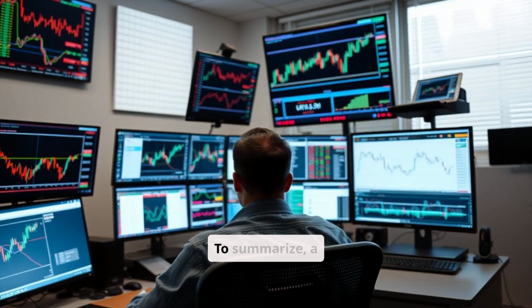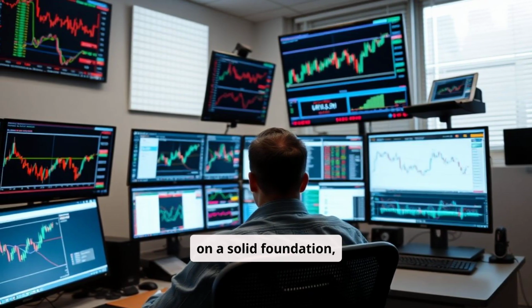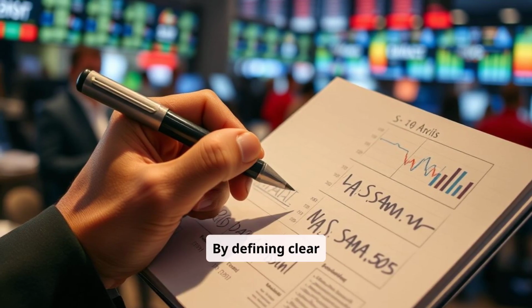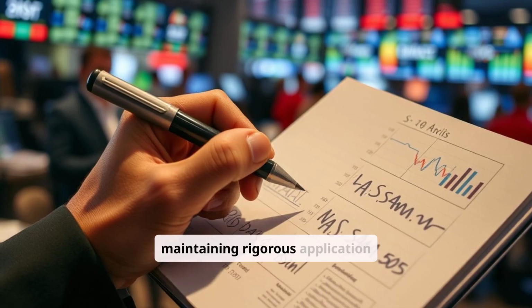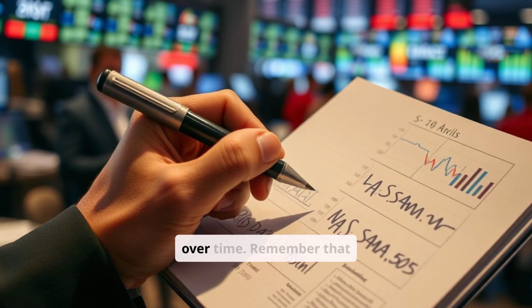To summarize, a consistent trading strategy is built on a solid foundation, thorough analysis, and disciplined execution. By defining clear goals, integrating technical and fundamental analyses, and maintaining rigorous application of your strategy, you set yourself up to achieve steady growth over time.